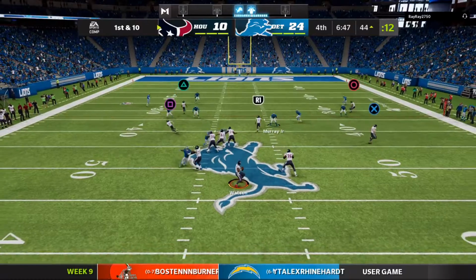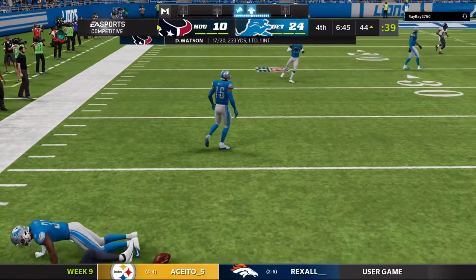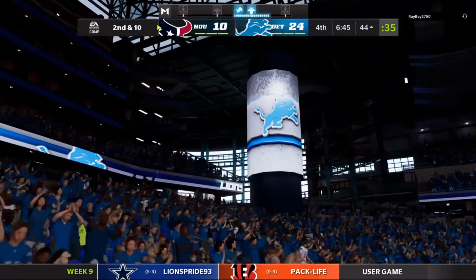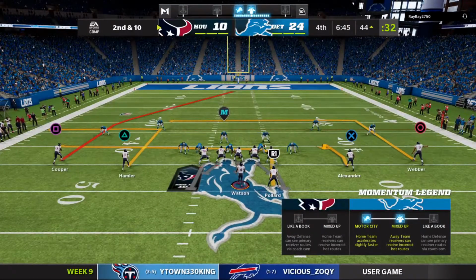On first down, Watson. And that is incomplete. Out of coverage, a little too good there, and it's second down. It's been clear in this matchup which side has been the more physical one. It's been this defense. And here's another example on that last play.